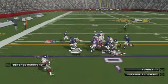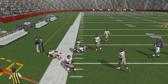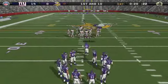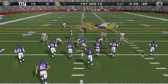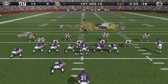The Vikings scoop it up. He was able to rip that one away from the ball carrier. This defense might work. 1st and 10. Ball on the 32-yard line. Let's go. The Giants come out in a 4-3.